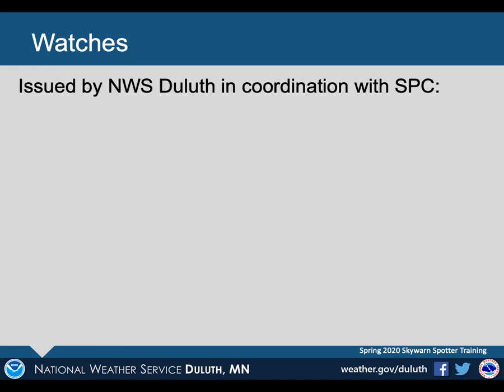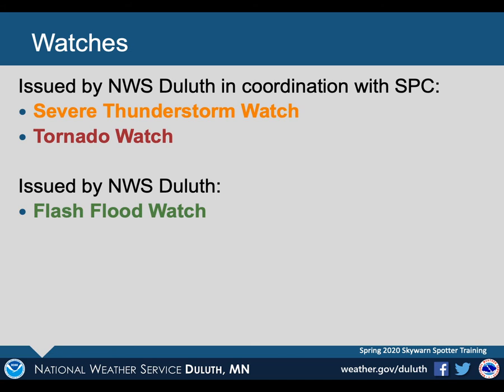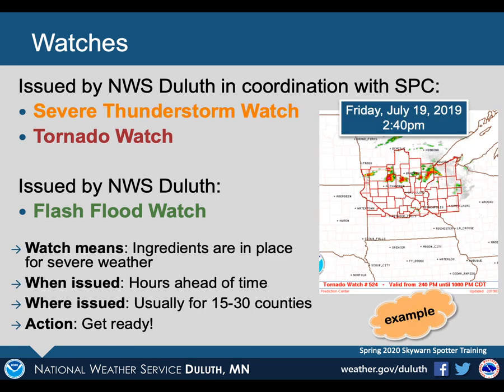Watches. Watches are issued by the National Weather Service for the cases of severe thunderstorm and tornado watches. They're in coordination with the SPC, and then we might issue flash flood watches on our own. A watch means the ingredients are in place. Storms may have already developed, or we're waiting for storms to develop, but we think they're about to start, and they're usually issued hours ahead of time for storms.